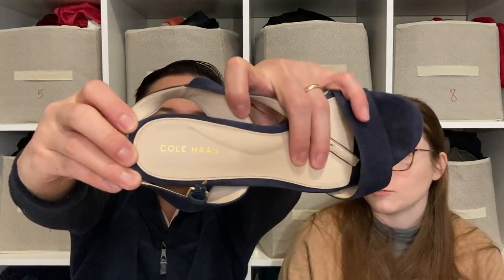Wearing Cole Haan is my favorite kind of heel brand to wear.